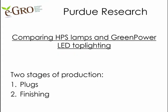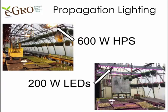Two main areas that we were wanting to look at was obviously the plug production, but we didn't want to just limit ourselves to looking at how these light sources affected plugs. We also wanted to look at that finishing component to see how this light may be beneficial or used in finishing production as well. And so here's an example of the way that we set up these experiments and the light sources that we used. In the top left, you'll see we have 600-watt HPS lamps that were provided by PL Light Systems. And then in the bottom right, we have our 200-watt LED top lights, which were provided by Philips. And so you can see the differences between those two treatments there.